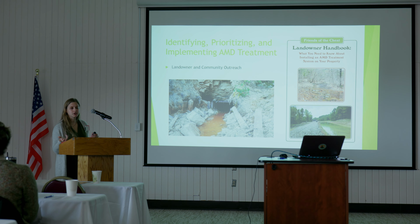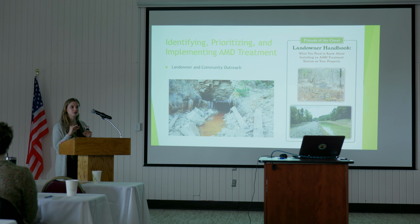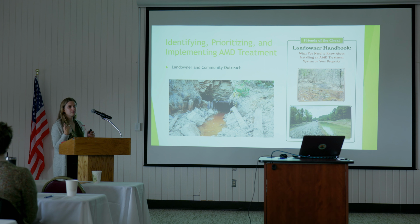And that can be actually pretty uplifting, to meet in the middle on something, because these landowners do not receive any money for these projects. They don't receive any tax incentive for these projects. They really have to want to do them because they care about the quality of water that goes into the creek.